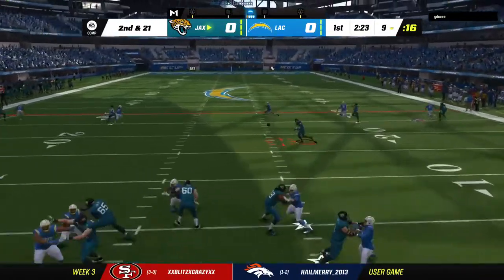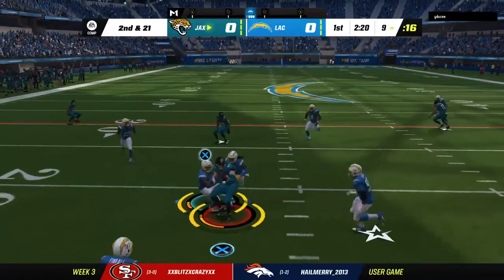Throwing on second and long. Hurts got a man open. It's Tyler Higbee.